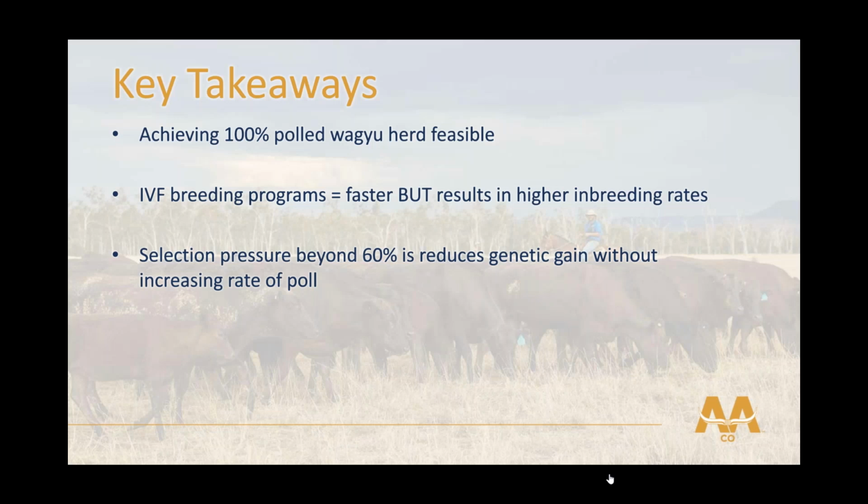The key takeaway so far from the digital twin for the Wagyu herd is that achieving a 100% polled herd within 10 years is definitely feasible, and that the use of IVF programs is a great tool for getting you there faster, but these will potentially result in higher rates of inbreeding, and so you do have to take that into account. For AACo's herd specifically, we found that putting selection pressure beyond 60% on polled is not really worth it. You're only going to be compromising your rate of genetic gain for the selection index, and that is your production traits, without increasing your rate of polled.